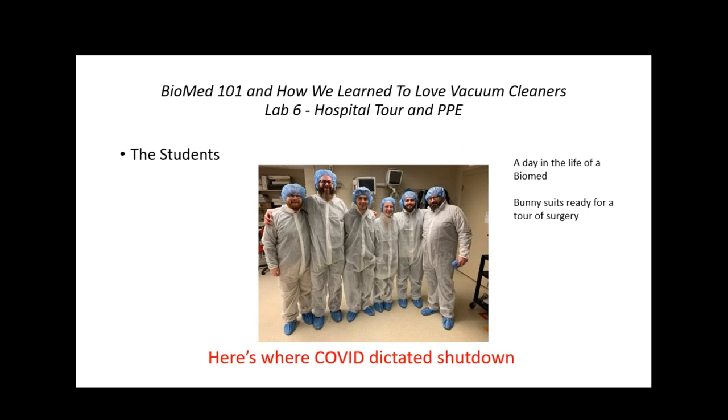So here are the students, there's 6 of them. They're all still in school, in their second year now. We've got them all dressed up to go watch a surgery. Part of the education is the day in the life: what does the BioMed do for a living? So we're going to the hospital. They spend half a day there, shadowing people around in anticipation of a full internship, which comes later in their educational career. This is the last time we actually got together. After we did the tour of the hospital, we closed the school. So we're done.